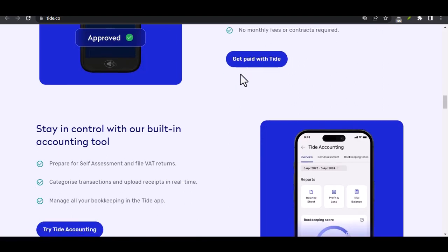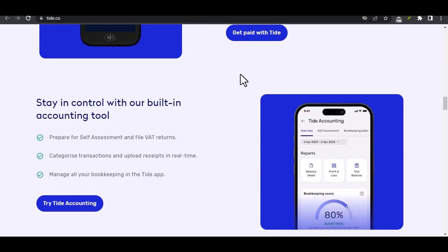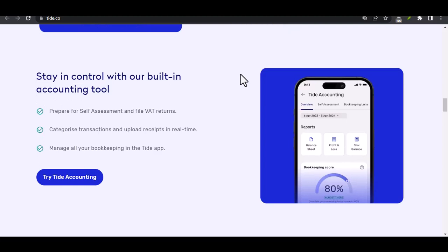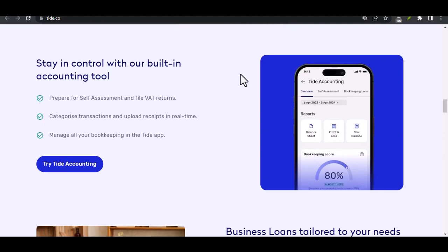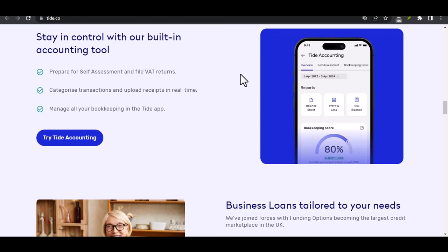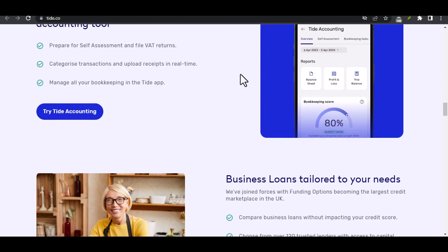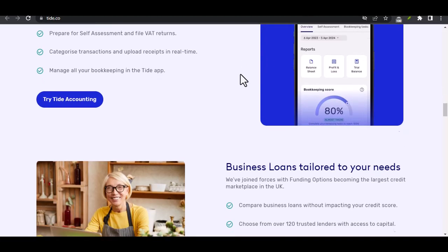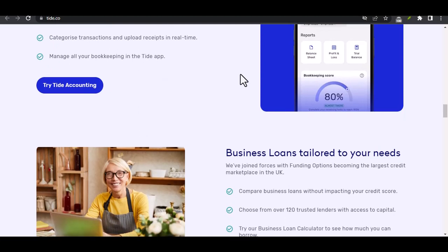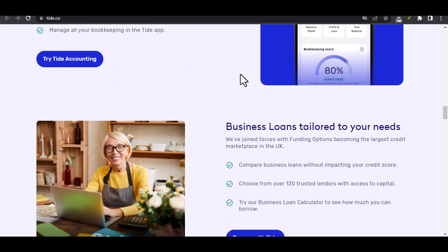Instant access to your savings. Unlike some traditional savings accounts that lock you in for a specific period, with Tide, you have complete control. Need to access your funds quickly for an unexpected opportunity? No problem. Seamless integration. Tide integrates with popular accounting software, making managing your finances a breeze. Mobile app convenience. Let's be honest, who has time to wait in line at a bank anymore? Tide offers a user-friendly mobile app that allows you to manage your finances on the go.